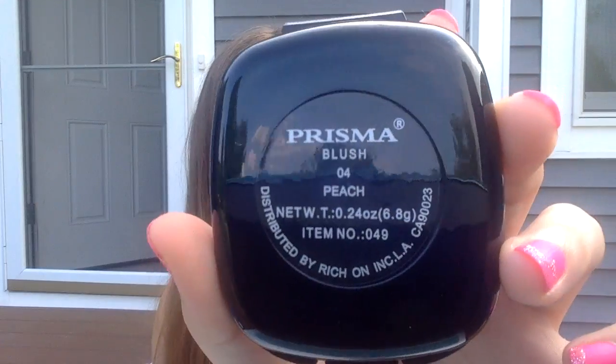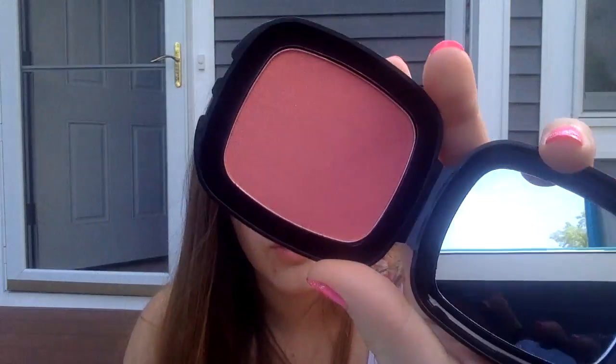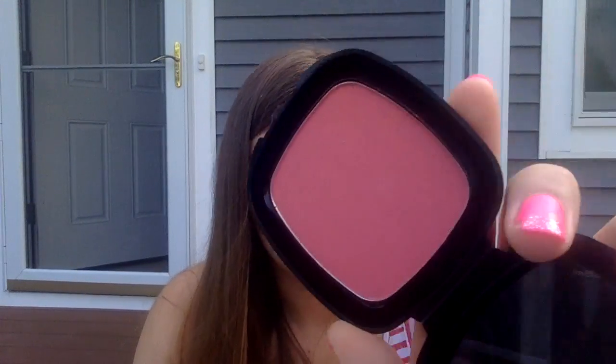And these sometimes clip really weird. One of them actually is broken. I think it's this one. Yeah, the clip on this one doesn't work. It's number 4 in Peach. And this one looks very similar to the other colors as well. So, yeah, 3, 2, or 4, you can kind of pick which one you like most. I mean, you can feel free to get all of them. It's really up to you, but they're very similar.